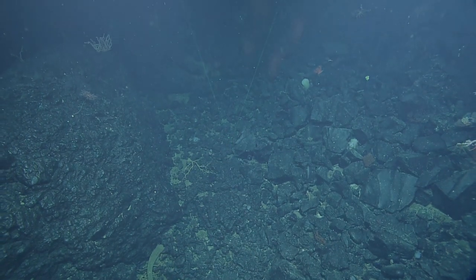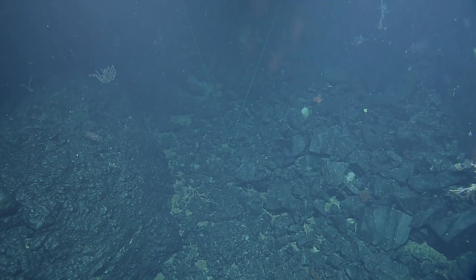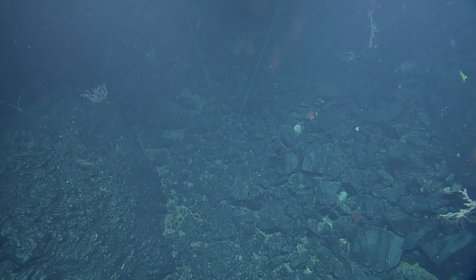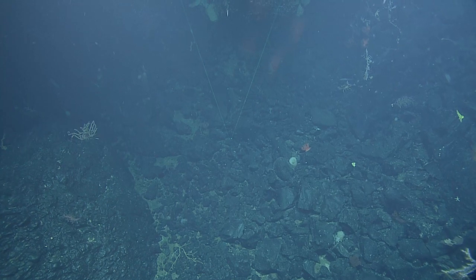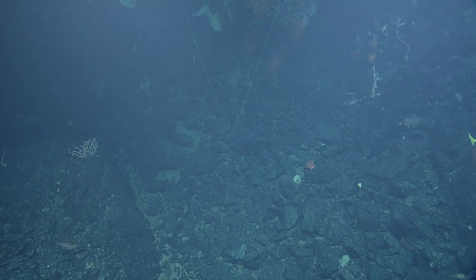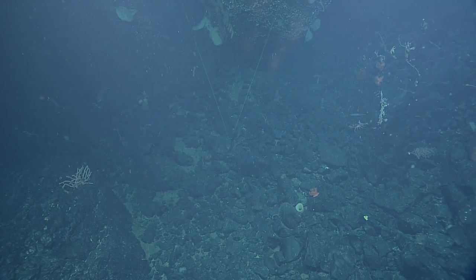And it's pretty fascinating. At the beginning of this, we had very strong currents on our last watch that made it actually pretty difficult to move. And now we're still seeing some of those corals, but to my knowledge, this is a lower current area.